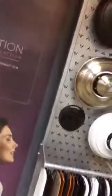Wait, that's cool. Spitfire? I don't know this one's name. Hey guys, so here's the Fanimation Spitfire. Oh, I have this one. Can't switch. Low. Spitfire. Medium.